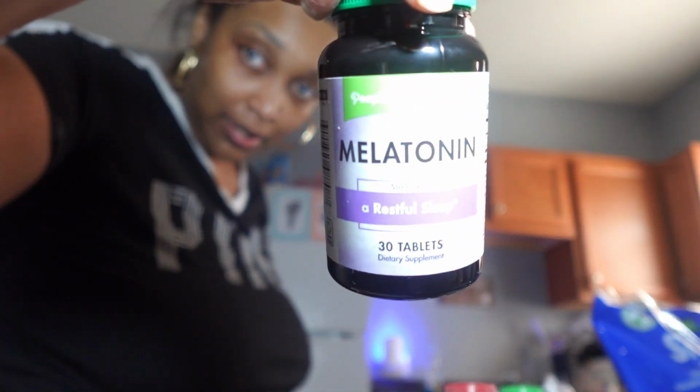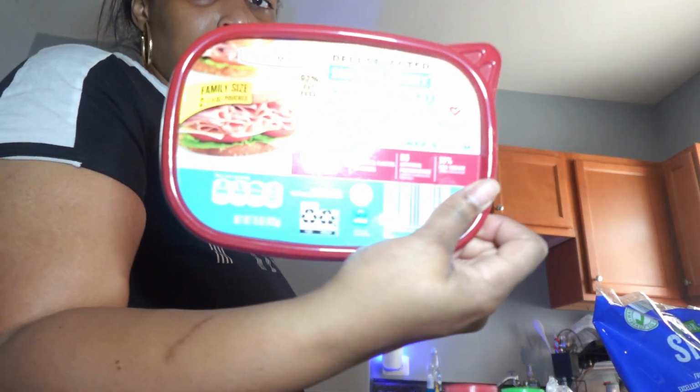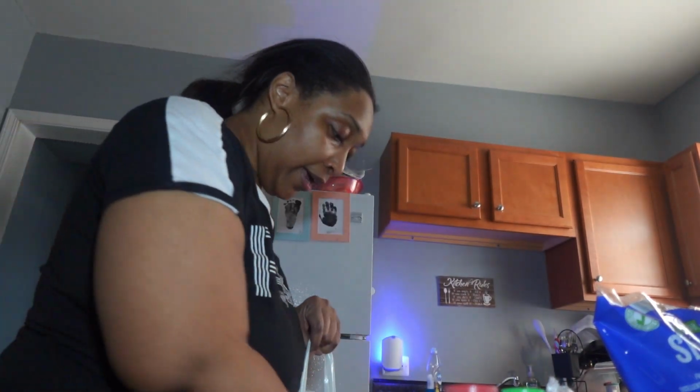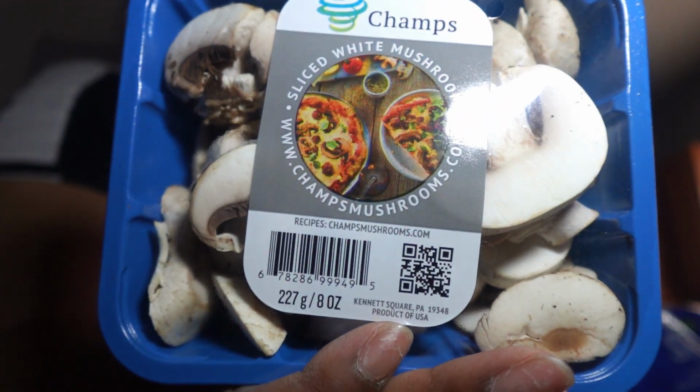Let me pick my nuts up. These are the melon summers I got from Dollar Tree. They're by People's Choice. Now, what's this? Ham, smoked ham, lasagna lunches, and my rice cakes. I eat rice cake sandwiches with it. Gotta have my good old trusty mushrooms. I like white mushrooms. These look real good. I should have got two of them.